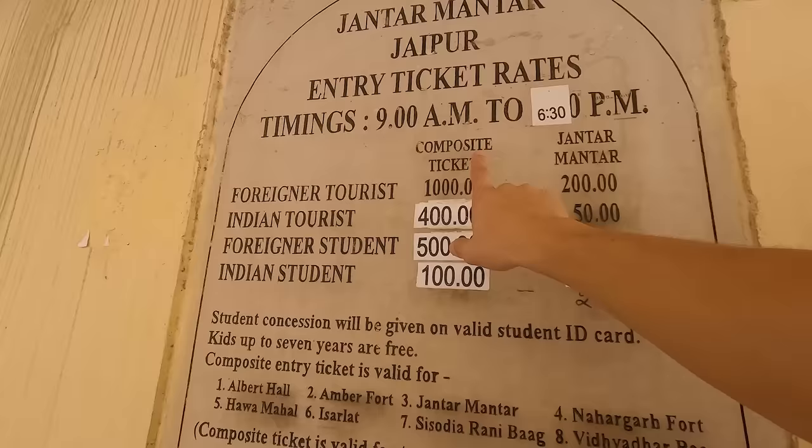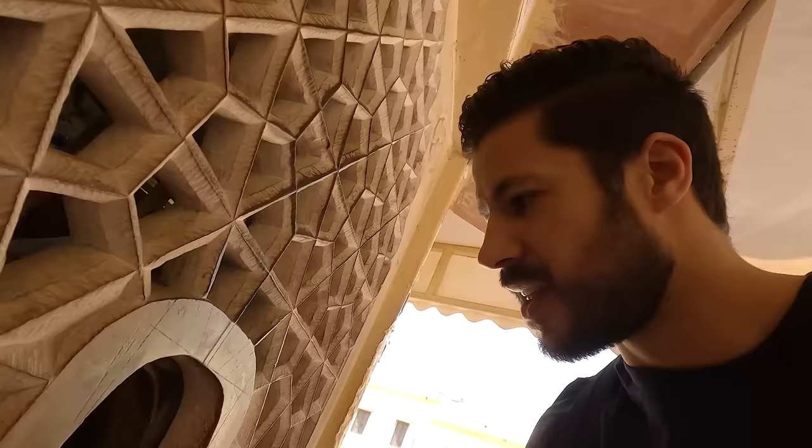What is your name? Thank you. So here we have some tickets. It seems to be 200 for Jantar Mantar for a foreign tourist. Hi, how are you? I'm good. Two tickets for Jantar Mantar. 400. 400, hey? There you go. Thank you so much. Where can I get a guide? Yeah, guide inside, separate. Guide inside separate, hey? Thank you so much.